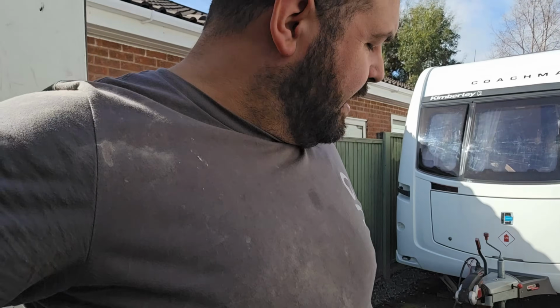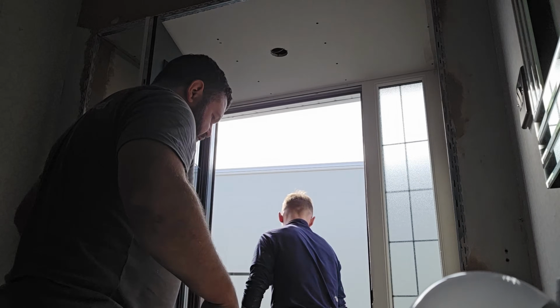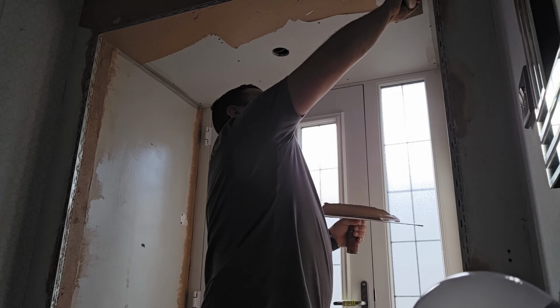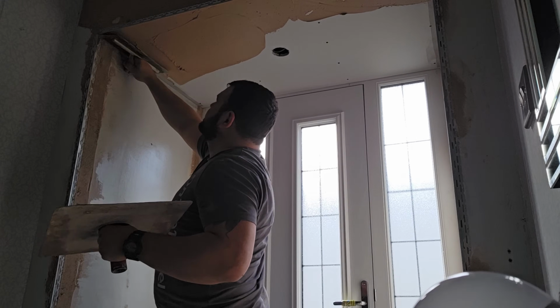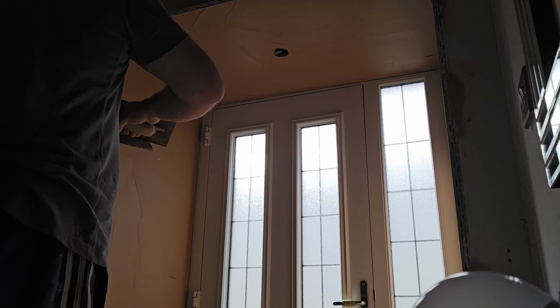Right, so it's time for us to mix up the plaster now. Leighton's put one sachet of accelerator already in the plaster. We're going to put another one in now, and this job will be done in no time. We're just mixing up the same stuff for the second coat, so that'll help that set even quicker.